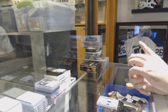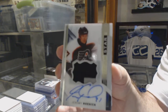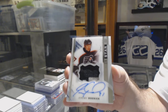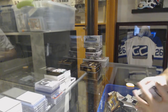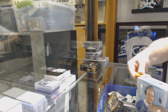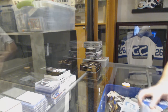Number 29 of 99. Star auto patch for the Flyers, Jeremy Roenick. For the Carolina Hurricanes, number to 65, Justin Falk. Premier Swatches. And the Dallas Stars 199, Jamie Benn. All right, Vancouver is on a heater right now.